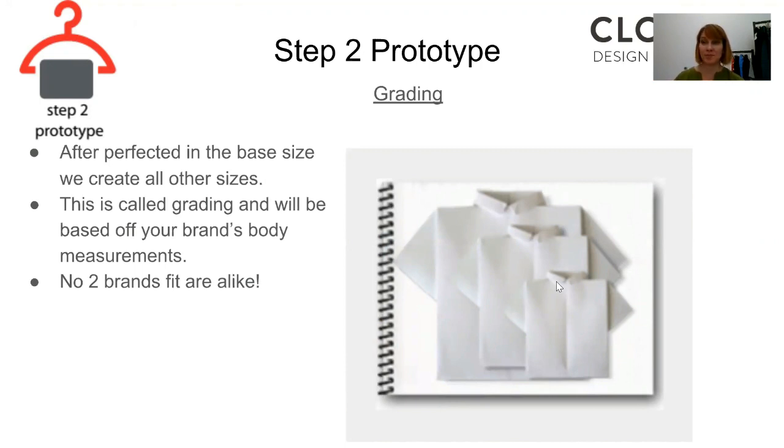And you know, every brand fits differently. If you've ever noticed when you're shopping, maybe a size medium at Nordstrom's is going to fit different than a size medium at Target, or versus Nike versus Under Armour or whatever. But you want to think about who your demographic is and how you'd want your products to fit. And then we can really guide you through that process, but it is an important process, because if your clothes don't fit correctly in every size, your brand is going to fail. So again, another reason to use a professional pattern maker with many years of experience, because grading is complicated, and grading is the act of creating the different sizes.